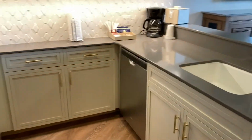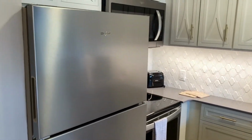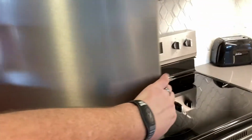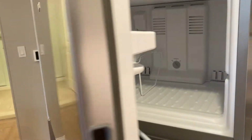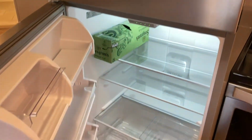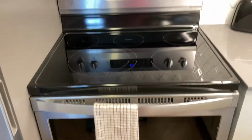As soon as we turn around this way, we have our full-size kitchen. So this is very nice if you'll be staying here for a long period of time. It's got a full-size fridge. Oh, so from this side, okay, here we go. Nice full size, got some ice trays in there. Fridge part down here. Full size stove over here for use.